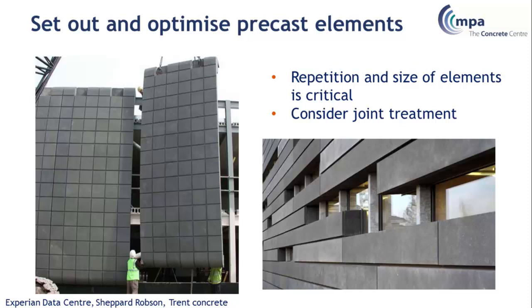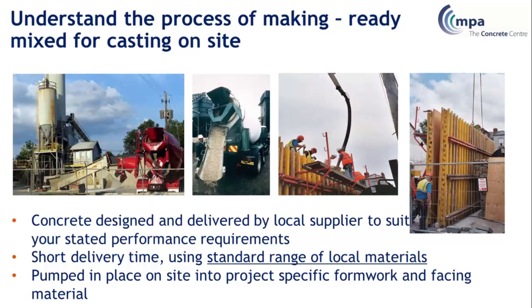optimize repetition as well. All the cost within concrete generally is often to do with the mold making and the care and attention. The concrete itself is not the tricky bit, it's the mold. So when I talk about cast in situ concrete, really good cast in situ concrete is actually usually really great joinery. Okay? It's actually the making of the mold. So it's equally important, maybe even more important with cast in situ concrete, to understand the process of the making, because it's being made on site.